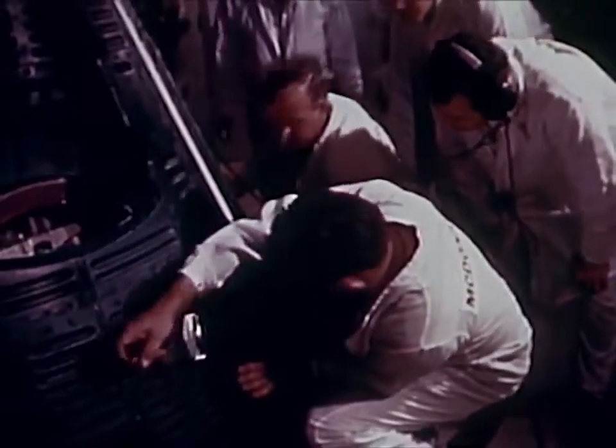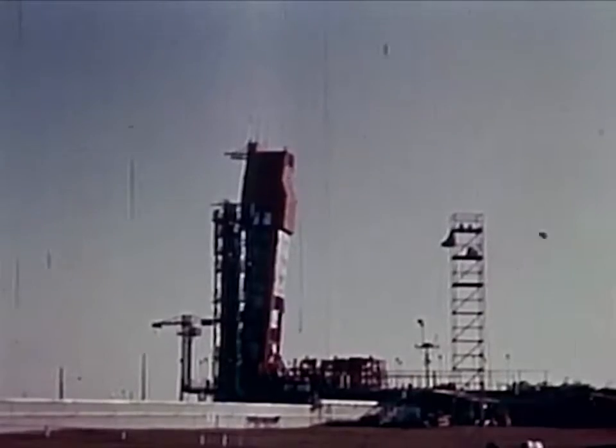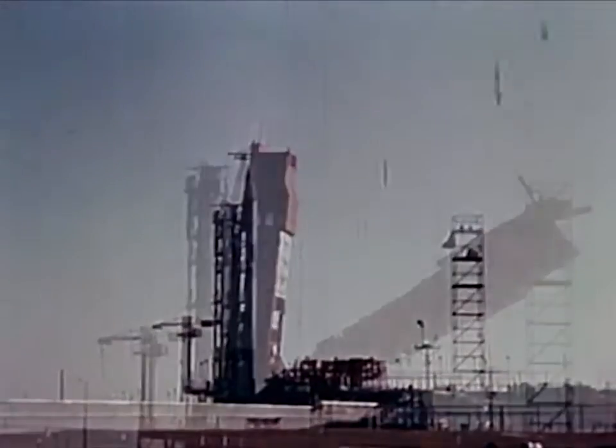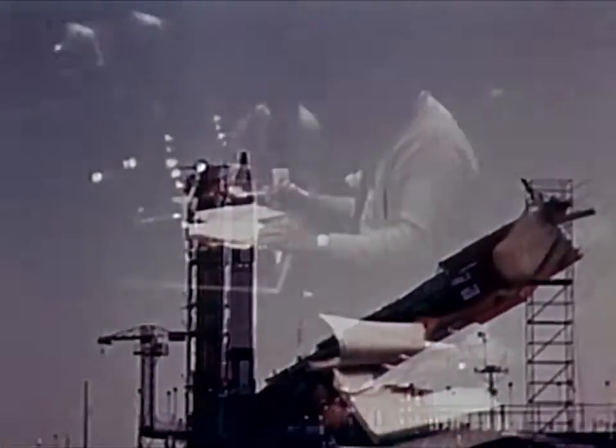The final checkout of the spacecraft and launch vehicle systems proceeded normally, and approximately 90 minutes before liftoff, the spacecraft hatches were closed and torqued. The white room at the top of Pad 19 was then dismantled in preparation for lowering of the erector. As the countdown proceeded, pad personnel left the area and the erector was lowered.